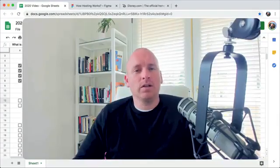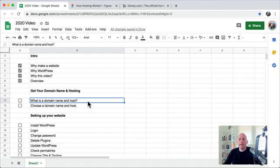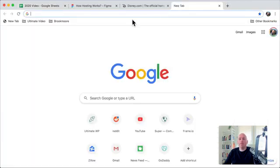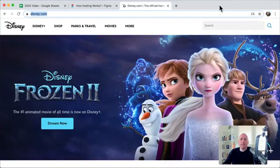So the next thing that we're going to learn is what is your domain name and what is your host? A domain name is your website name. For example, Google's domain name is google.com. So that's pretty easy to understand. Your domain name is your website name or your URL. But what is hosting? So let's check out and see what that is.